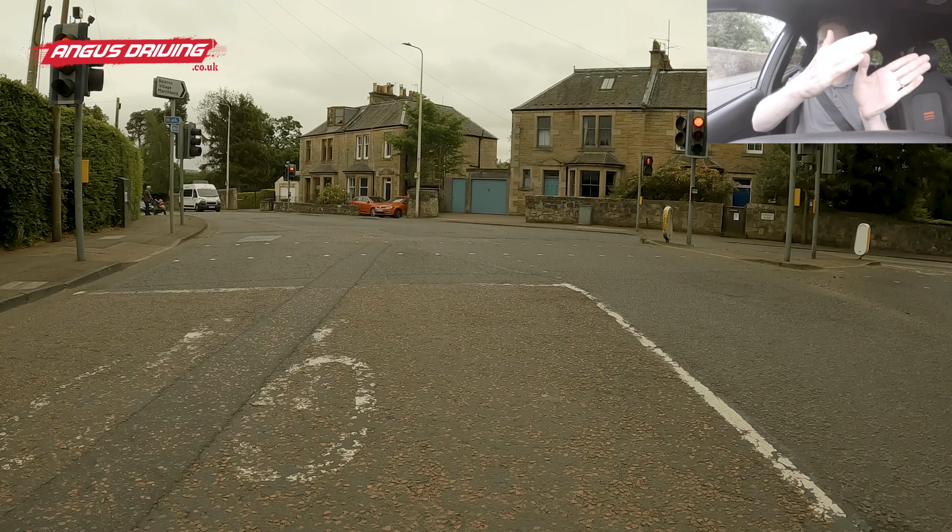Once I'm round, I'm going to do interior mirror, left door mirror, signal left, and it goes back into a 30 here. Looking into this narrow bit, it looks okay to continue. Yes, I've got right of way, but if something really big was in there, imagine I come round there and there's a lorry halfway down there or a bus already coming down there, I might have to pause to allow it to come out.